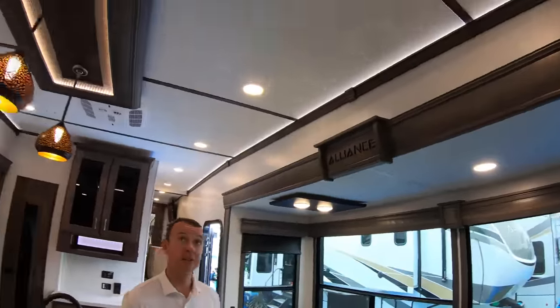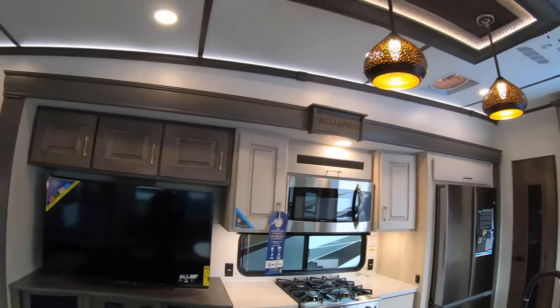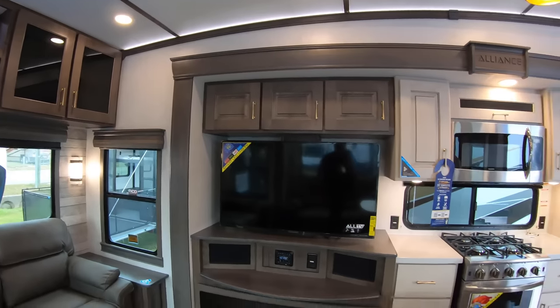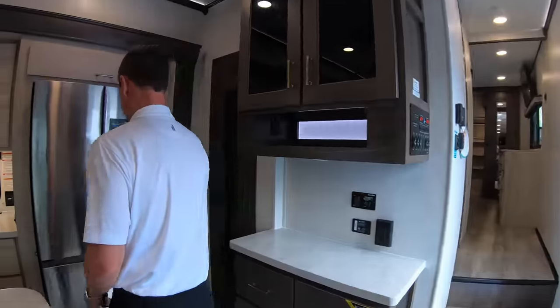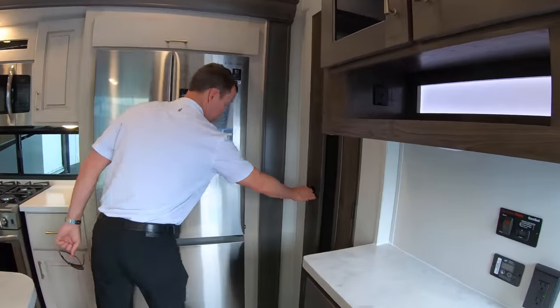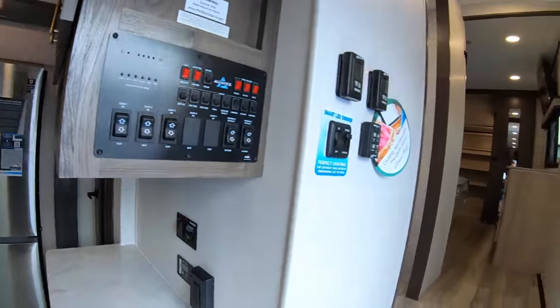So this is beautiful, man. I like all the accents. Yeah. It's all the hardwood. Very fascia, very nice. All the hardwood cabinets. Exactly. It's got the residential refrigerator, Samsung residential refrigerator. It's got a nice pantry here, which is awesome for extra storage for those full-timers. Yeah. I like that you put lights inside everything, exactly.